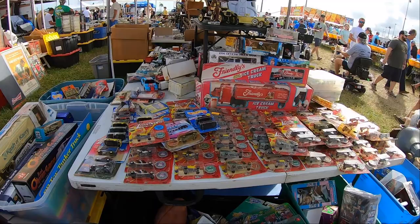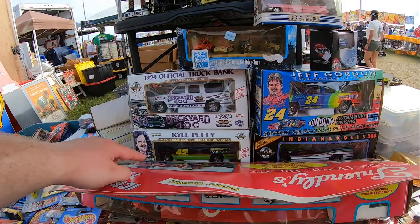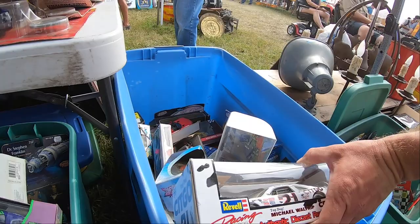Oh, got a Brickyard 400 Tahoe, I think. Nope, Suburban. Oh, and a Jeff Gordon Suburban as well. Oh, and we got a Kyle Petty. Cool. And the official truck of Indy. That's cool. '93, they had them, trucks. Oh, we got a Terry Labonte in here. What's that Dalmatian car? Oh, that's cool. There you go. Oh yeah, we got some of those.